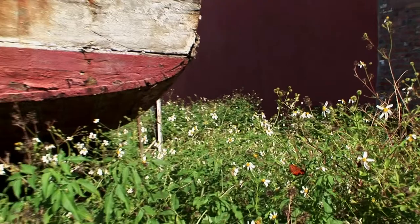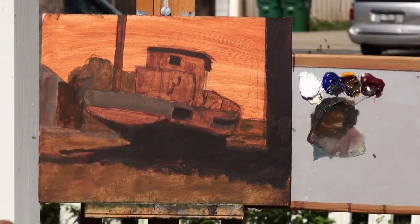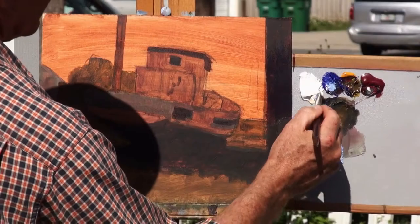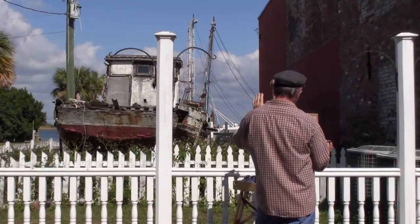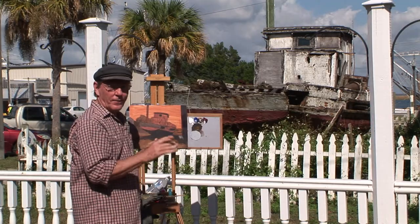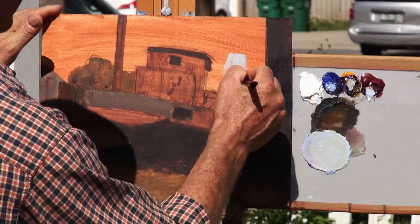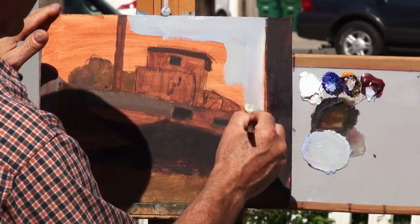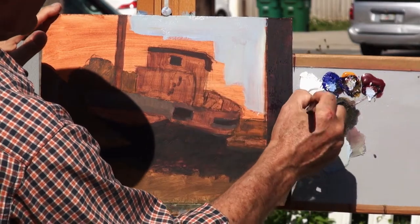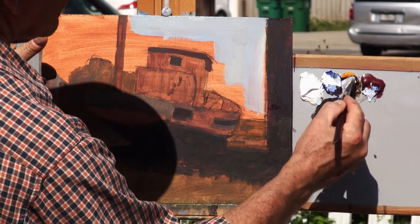Okay, I have my dark areas down. I have some of my middle tones in. Now I'll put in my light areas. I'm using my ultramarine blue and white. I may dip into my other two colors, just to offset that ultramarine blue look. Here we go, we'll put in that sky. I want to use a lot of paint while I'm putting this sky in, so I won't have to go back a second time and cover it again.